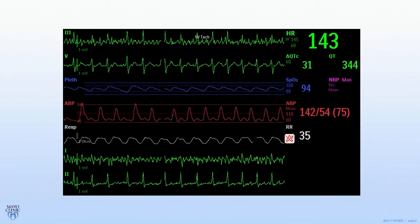These are his vitals. I just took a screenshot because it's easier than typing into a chart. So you can see he's tachycardic. A little bit on the lower oxygen saturation side for a 40-ish-year-old male. Blood pressure is normal, and he is not on vasopressors. Respiratory rate's a bit high at 35. He's afebrile.